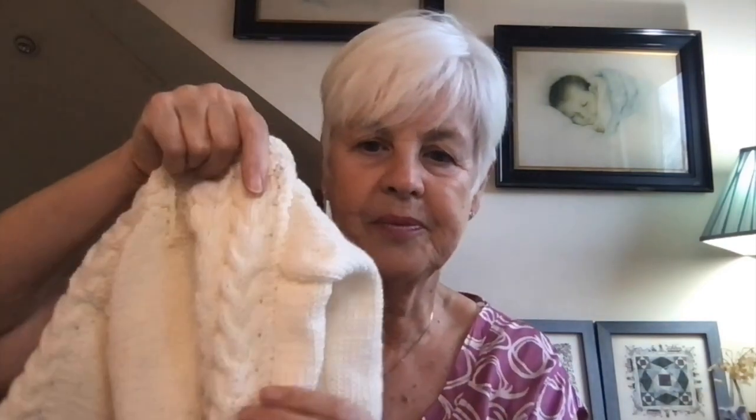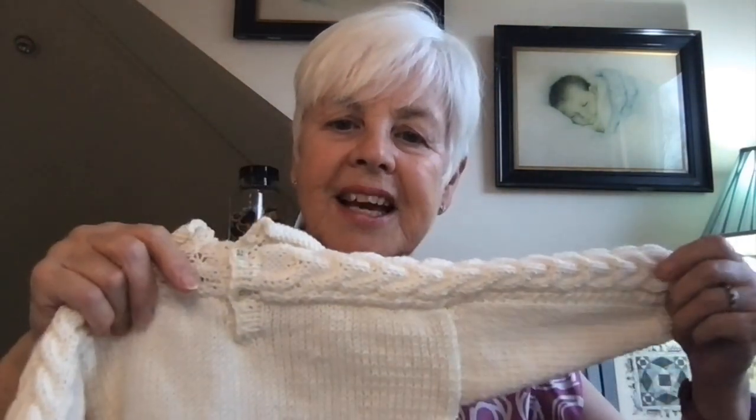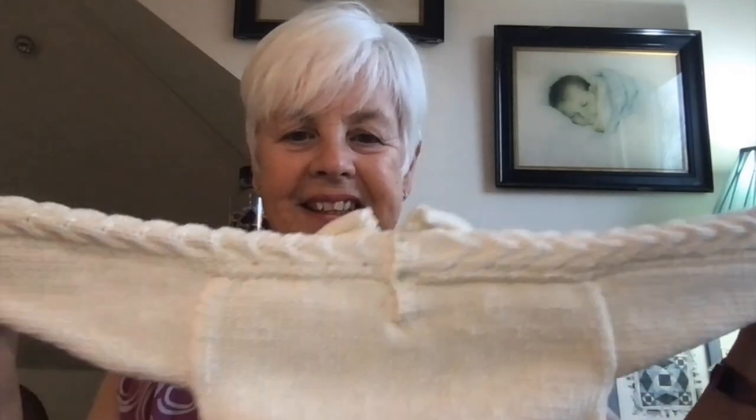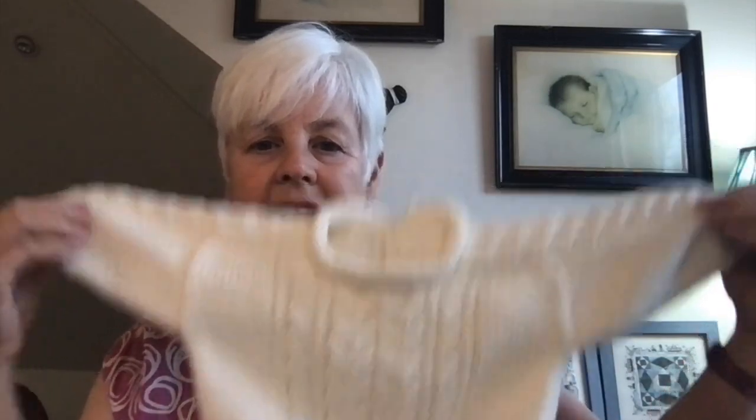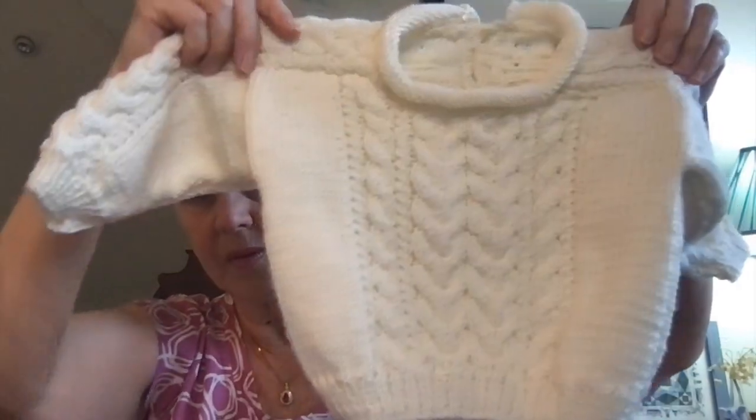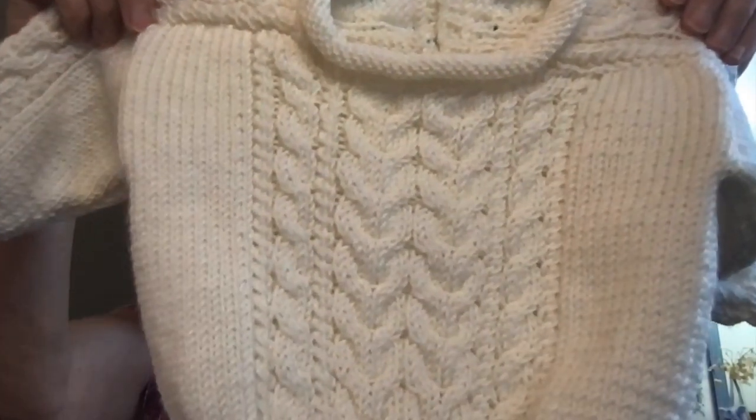It's a Women's Institute wool. I love the way the cable goes up the whole of the sleeve, right up to the shoulder. It's a beautiful design. Because it goes up the sleeve, it goes over onto the back, and then on the front it looks like that. Really pleased with it. Very soft. And yes, too big for him at the moment, but it'll fit him soon. So that's what I've been doing.